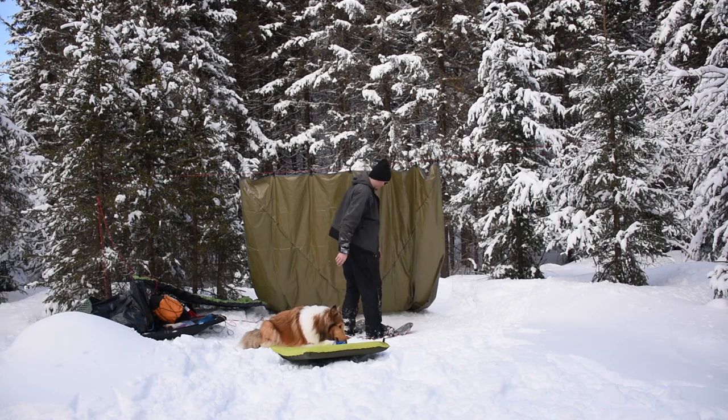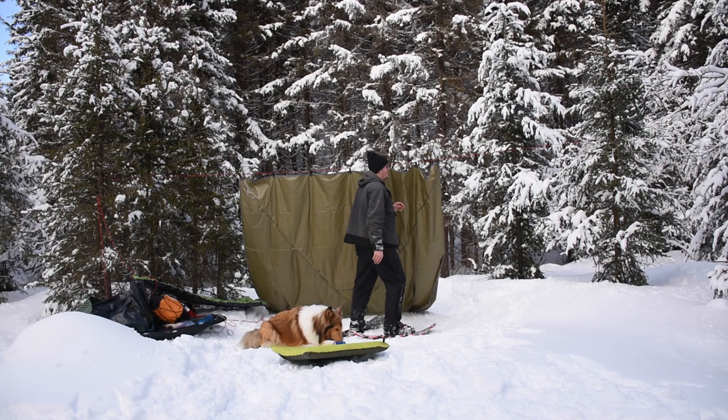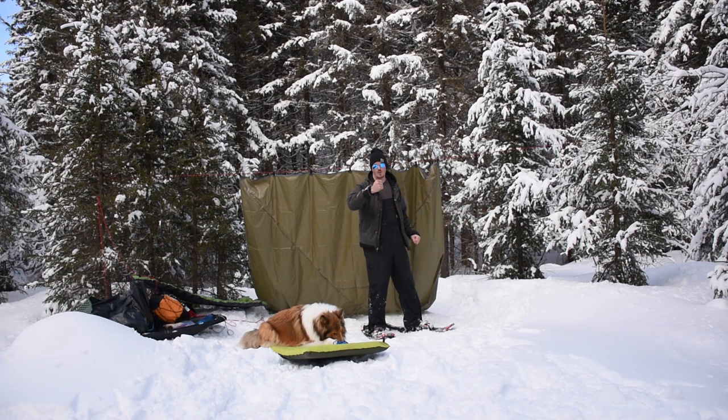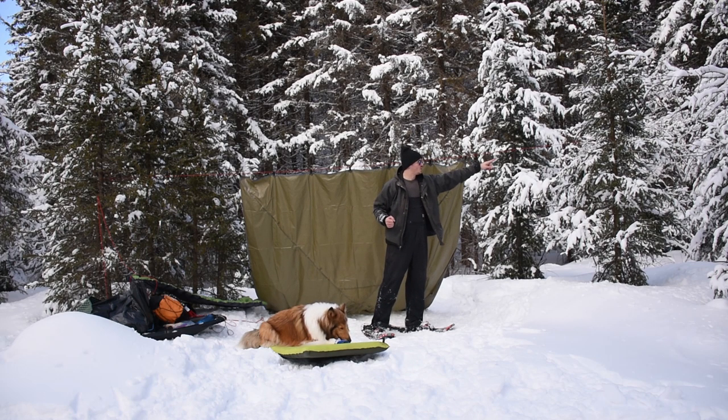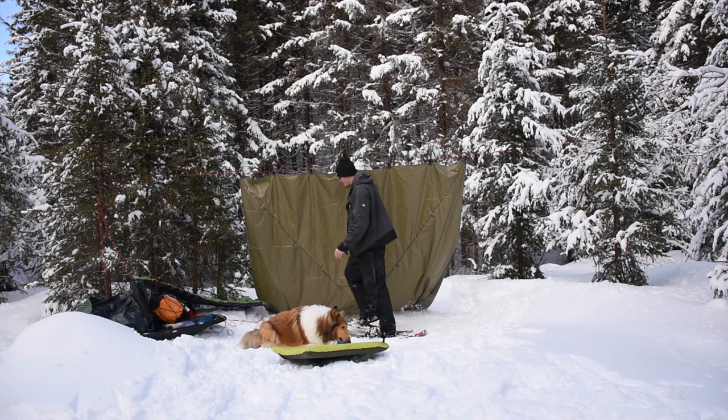But I'm going to tie a line in the center here to go to a tree back there. Then we're going to take some sticks and stake down the back two corners and probably put one in the center. Then I'm going to take some ropes and pull these corners to these trees just to get it nice and taut. Well, we need some more paracord.